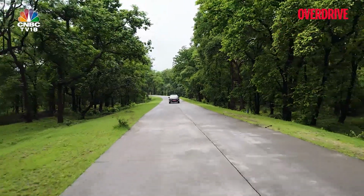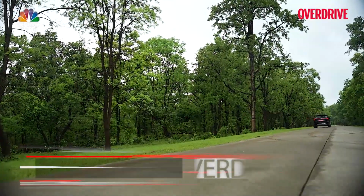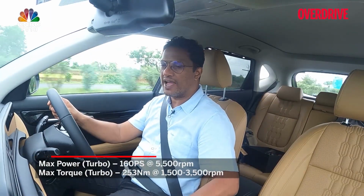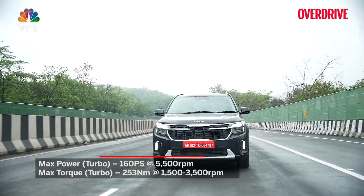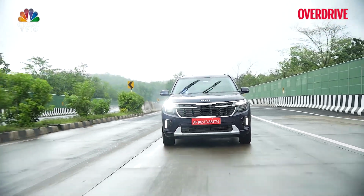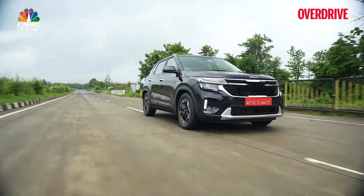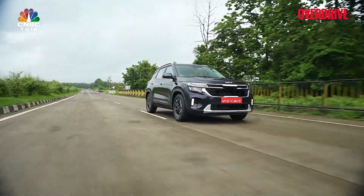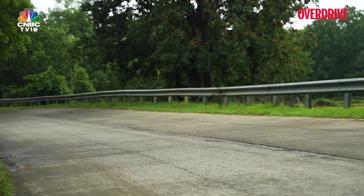Now, if you are on the highway, this transmission, well, it's a little tricky using this. If you want quick, responsive shifts, you have to stay on the throttle pedal while shifting gears. If you release the throttle pedal, the turbo doesn't kick in quick enough for you to get those quick responses and instantaneous bursts of acceleration. Now it takes forever to build up speed. Well, not actually ever, but it is definitely slow.